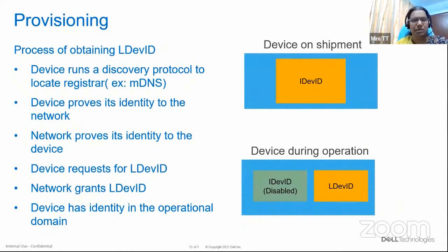with a birth certificate, and you trust the birth certificate, then how do I get cryptographic identities which I can use for talking in the operational environment? That is what we call an enrollment into the operational domain, or provisioning into the operational domain. So what could happen is that you can run a discovery protocol, like we are talking about zero-touch provisioning.